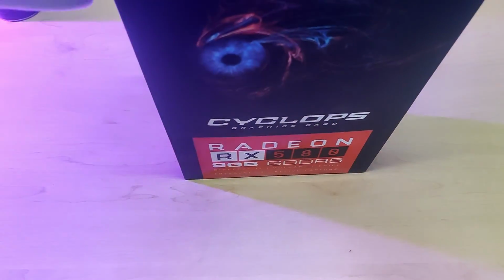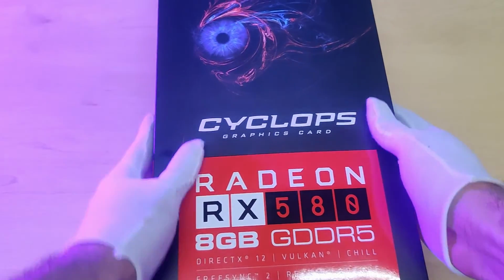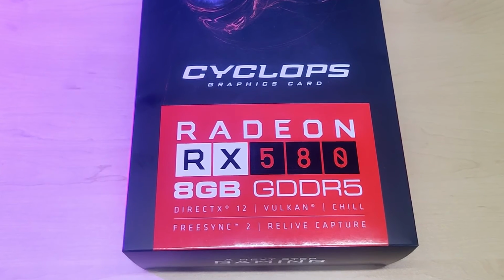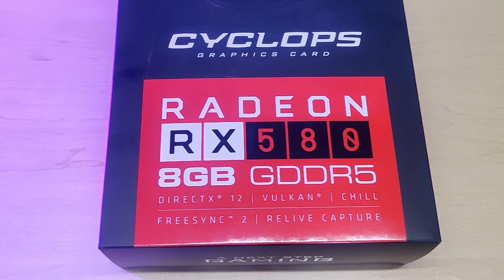So overall, is it worth looking at something like this for a budget build? Maybe if you currently have a GTX 1050 and you don't have much money to spend, then maybe this card could be a good option for you. Or if you're just getting into gaming, then yeah, esports titles.